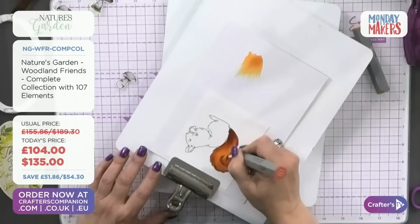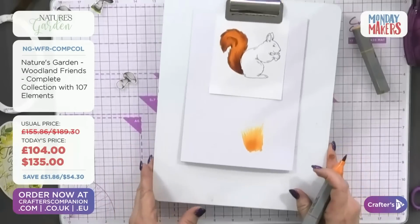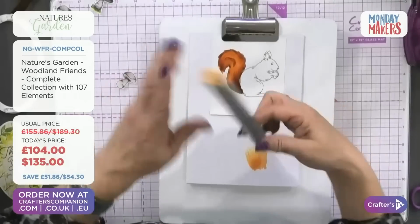It's like I said, it's got that lovely warm fuzzy feel to this collection. It really has. It's just so beautiful, and it's those autumnal colours. Now you can see I've built up my tail there. Again, you can carry on doing this. You can carry on going back in as well till you get your desired effect.